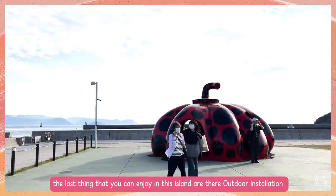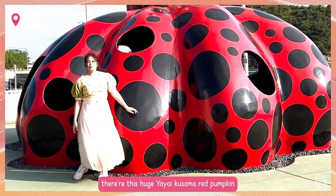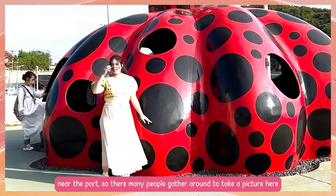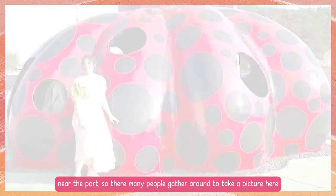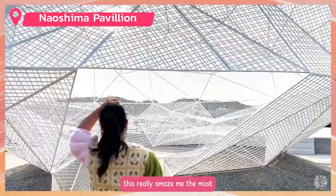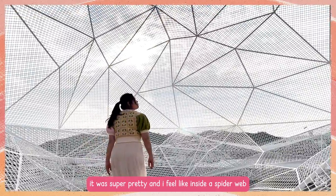The last thing that you can enjoy on this island is their outdoor installations. There's this huge Yayoi Kusama red pumpkin near the port, so there are many people gathered around to take pictures here. Next is Naoshima Pavilion. This really amazed me the most. It was super pretty and I feel like I'm inside a spiderweb.